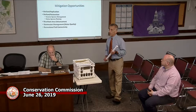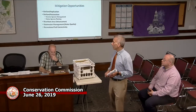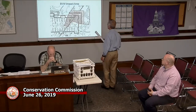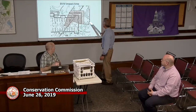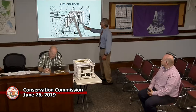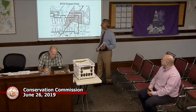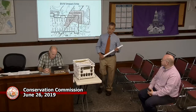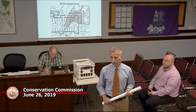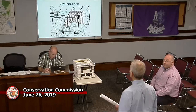The impacts that we're talking about are about 2,500 square feet of BVW. So what we would do is come in, and the wetland line is here. We'd have some temporary impacts to install a retaining wall, and then the red hatched area would be a permanent impact. That would allow us to build within the zoning envisioned as far as that's concerned.